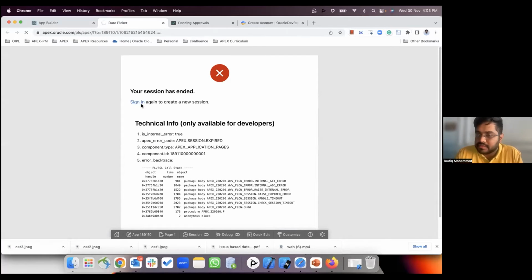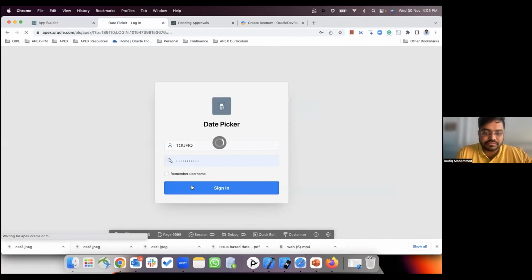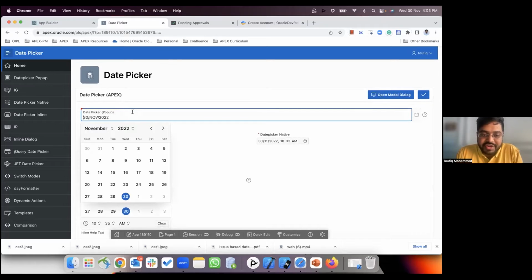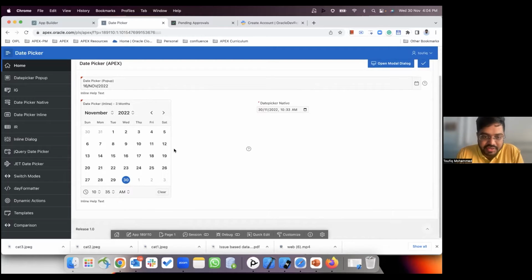Let me sign in again. So date picker item has 3 display options that you're seeing on screen. One is the pop-up, wherein as soon as you focus on the item, the date picker pop-up opens up, and you can select a date. The same pop-up also opens up when you click on the icon. The second display option is the inline display option, wherein the date picker item is rendered as inline. This inline option has an additional clear button wherein you get the ability to clear the selected date.